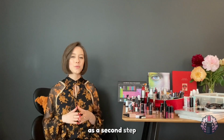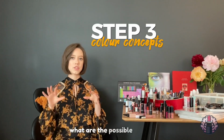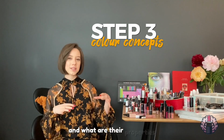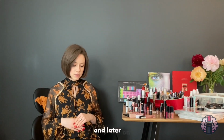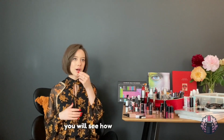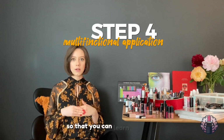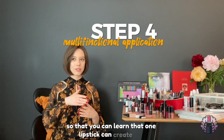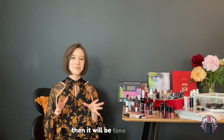As a second step, we will pay closer attention to colors, what are the possible shades and what are their properties, and you will find the perfect shade for you. And later on, you will see how I apply lipsticks in multiple ways so that you can learn that one lipstick can potentially create 5 different looks depending on how you apply it. Then it will be time to pause.